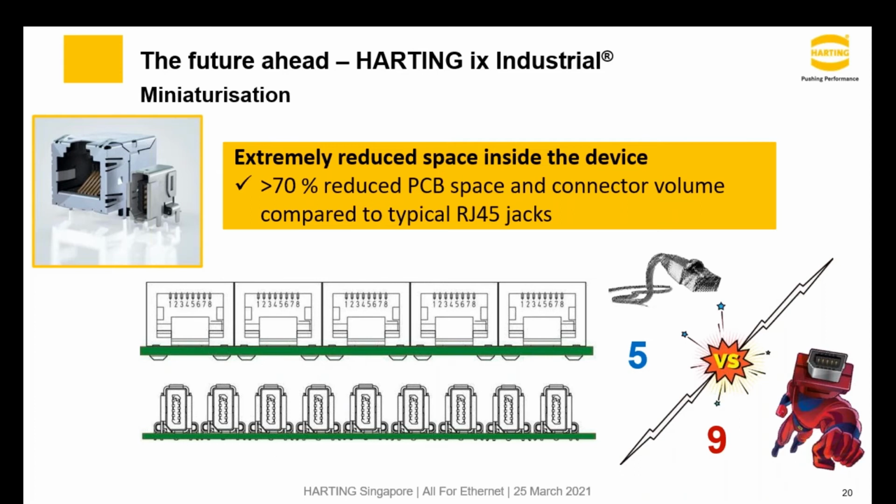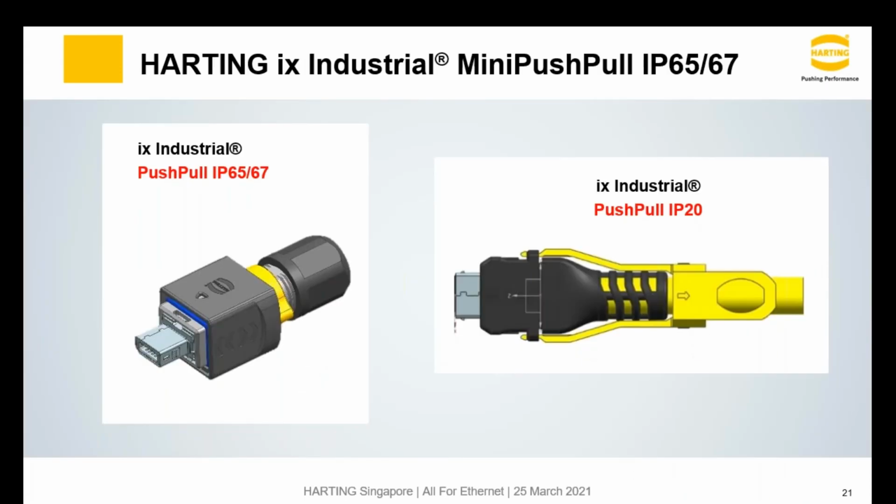Okay, and this year we launched two new products, the IX Industrial Push-Pull, good for IP65 and IP67, as well as the Push-Pull IP20. In this case, you can see that for the Push-Pull we have this yellow ring at the connector end. It allows locking, because we push to establish the connection and then pull to withdraw. So this yellow lock prevents any unintentional and accidental removal of the plug.